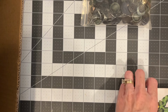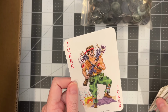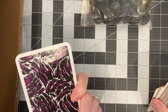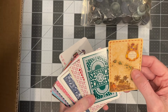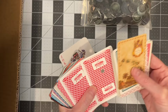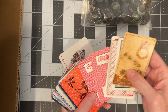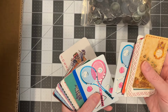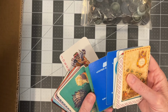And then we have some cards. That guy, that has to be, I don't know, that looks familiar to me. Is it like a video game? I don't know. And lots of different cards in here. These have holes in them. That's interesting. Little River Casino. Look at the tennis. United Airlines. I have Delta, but I don't have United.